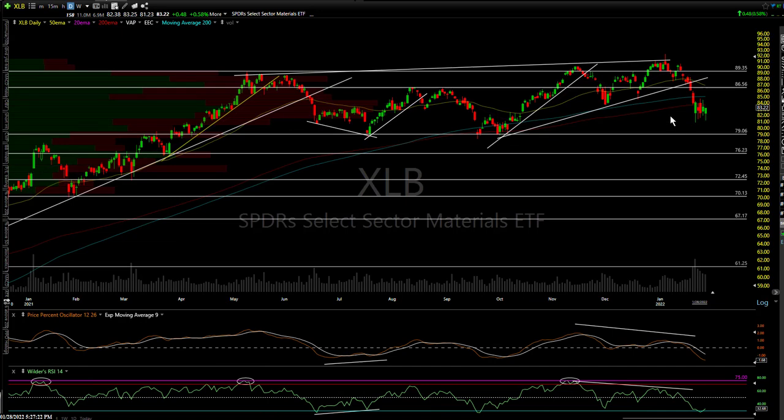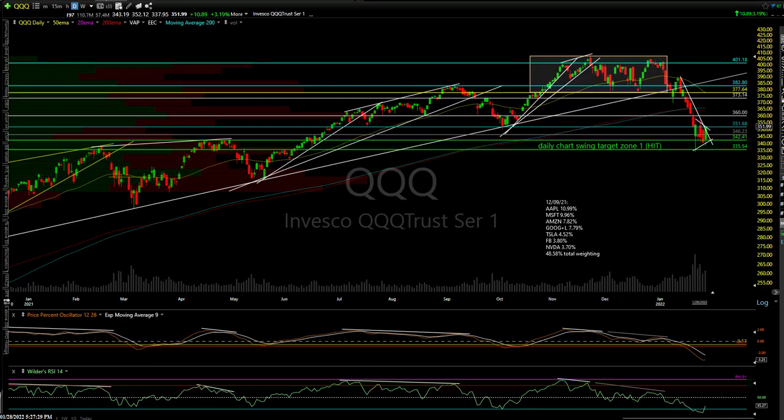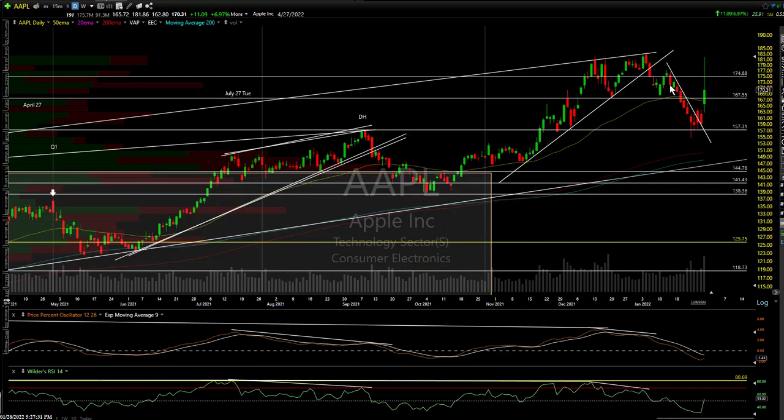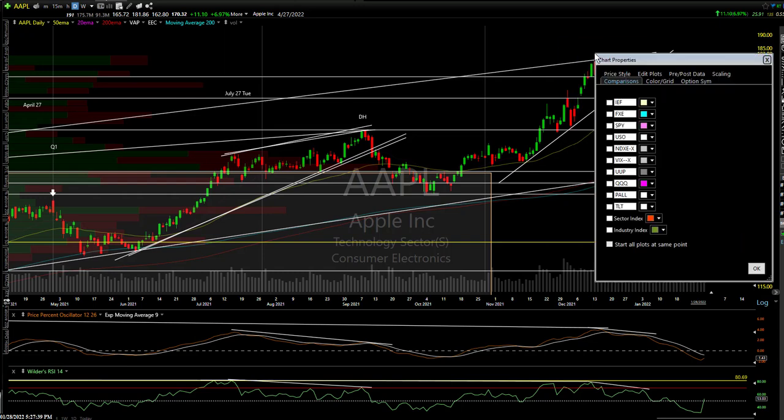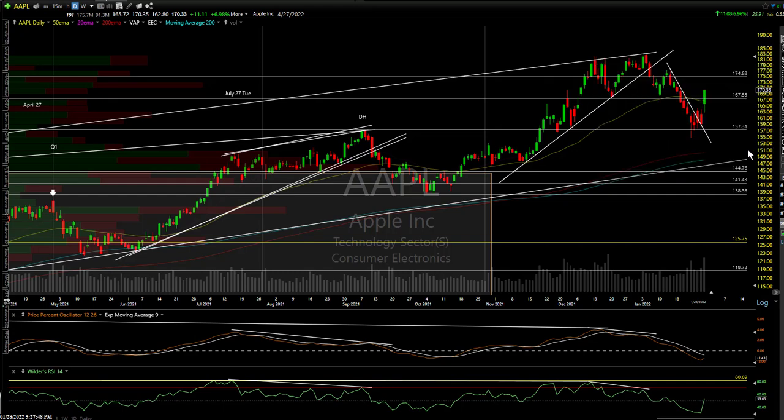Alrighty, the top components of the Nasdaq 100, and I will let you guys get on with your weekend. Apple, the strongest of the bunch. The market liked earnings. Forget about that wonky candle here. Let me turn that off, it's going to show a distorted candle. Turn off the pre-post data for now. Okay, there's what Apple did today.